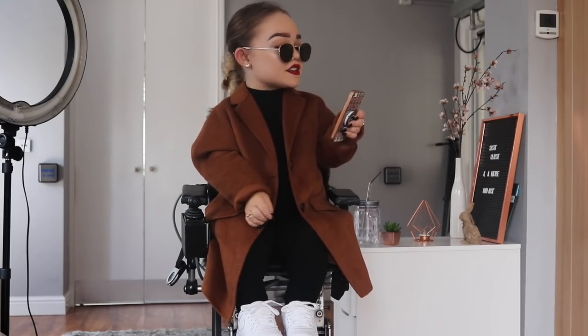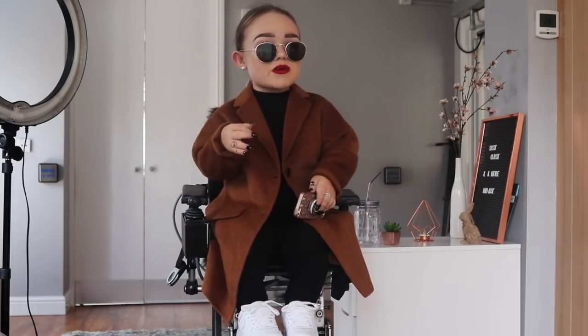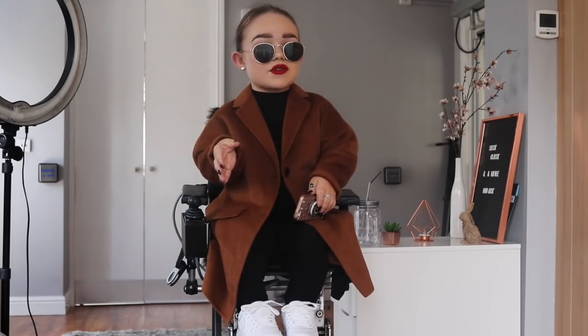It's very Gigi Hadid and it's my style actually. I'm kind of liking this. I wouldn't normally wear a brown jacket with white trainers, but I'm actually really liking it. So yeah, that is the finished look.